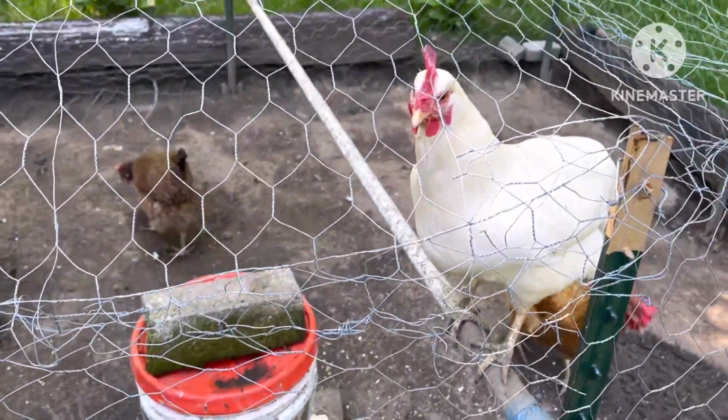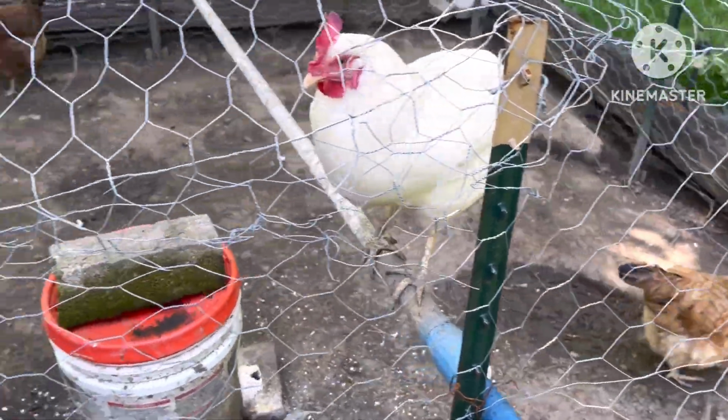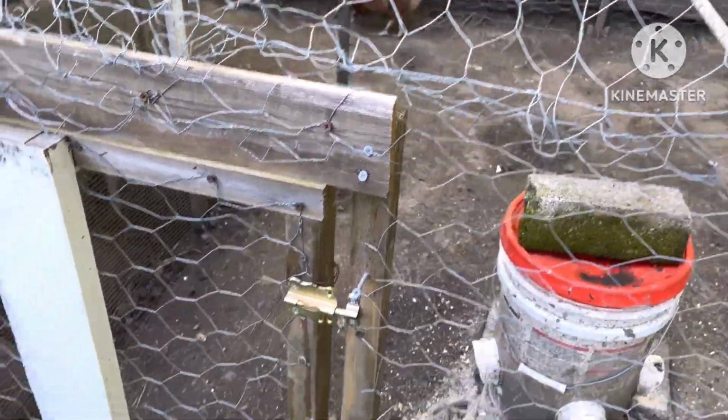You got to make sure you got fresh water in there for them. If you don't take care of them, they're not going to take care of you. You're not going to produce the eggs. So it takes effort.